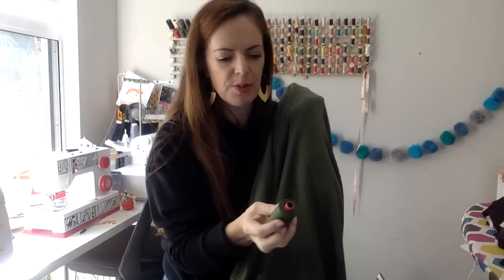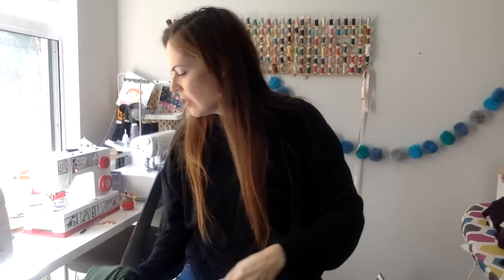Now the light isn't great in here today. Let me see if I can change it a little bit. So this is a nice olivey green. It's coming up a little bit flatter on the screen than it actually is. And I do have a match for this one. What's its number? Let me find it. 1624 is the match for this. So all those links of the matching threads will be up on the website. Okay, so that's the first one.